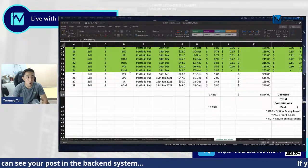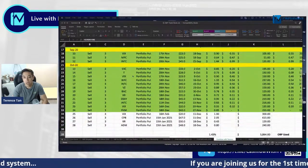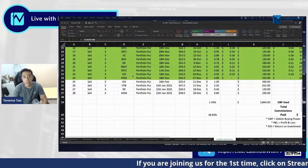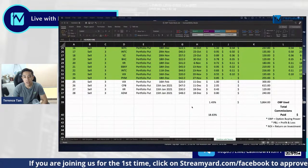And we have 4 option positions open right now together with 300 shares of Nokia. I'm going to allocate some time over here for 1 or 2 questions. So if you have any questions over here, fire away.